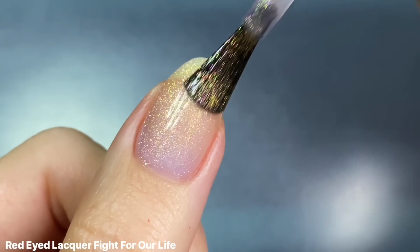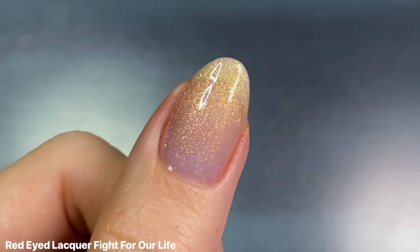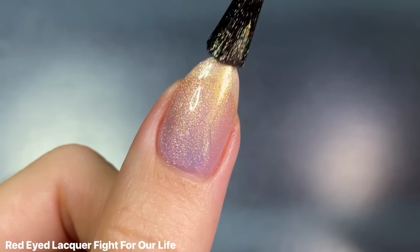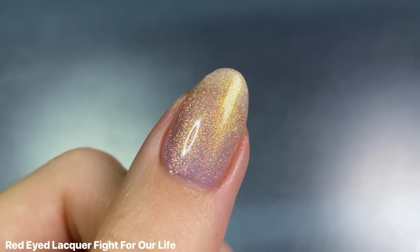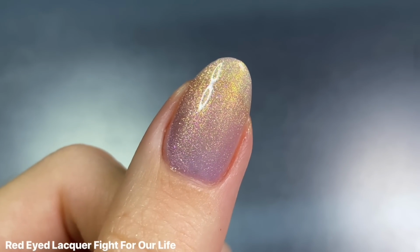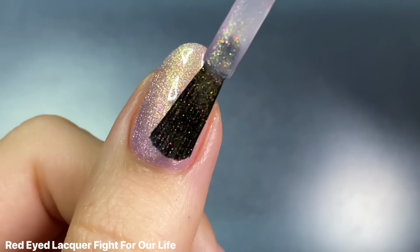So this one is more of a periwinkle blue leaning base color that is obviously very sheer. It's very much on the jelly side, but it still has such an intense shimmer that is primarily that yellow gold, but it does shift to peach and then also to green and aqua in more extreme angles, which I'll be showing in a minute. It is just such a beautiful, shifty polish.